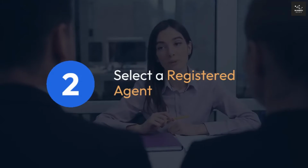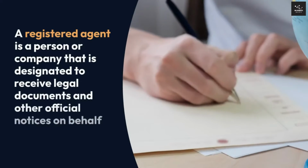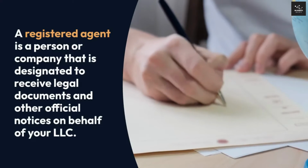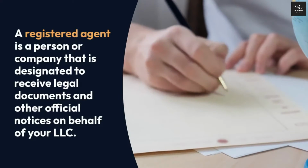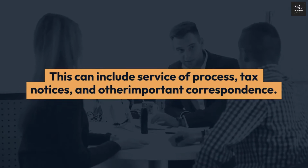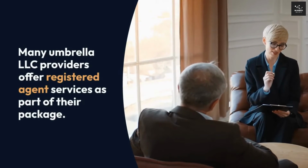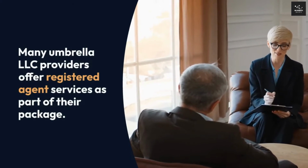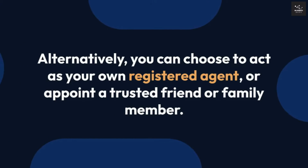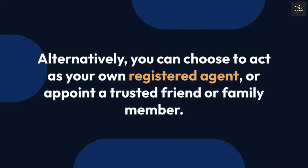Step 2. Select a registered agent. A registered agent is a person or company that is designated to receive legal documents and other official notices on behalf of your LLC. This can include service of process, tax notices, and other important correspondence. Many umbrella LLC providers offer registered agent services as part of their package. Alternatively, you can choose to act as your own registered agent or appoint a trusted friend or family member.